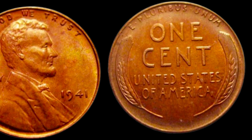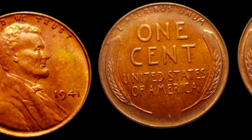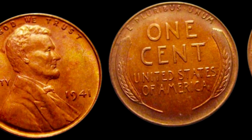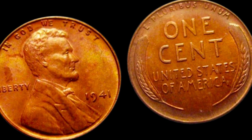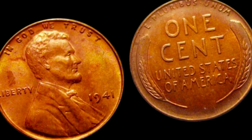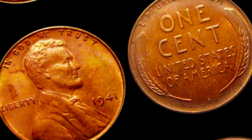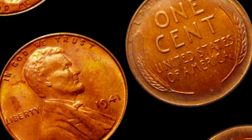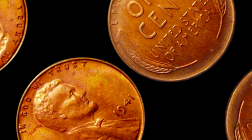The coin we're highlighting today, a 1941 Lincoln penny with a double die obverse, was recently valued at a staggering $1.9 million. This high value is due to its extreme rarity, the error's uniqueness, and its superb condition. The 1941 double die obverse penny is one of the most sought-after coins among collectors. It's not just about the error itself, but also the historical context and the story behind each coin. Finding one in mint condition with this error is incredibly rare, and that's what drives the value up so dramatically.